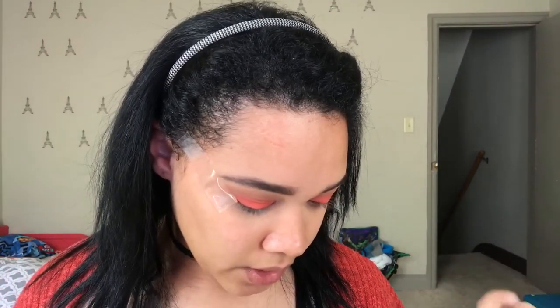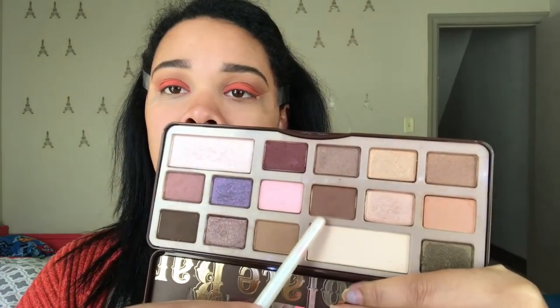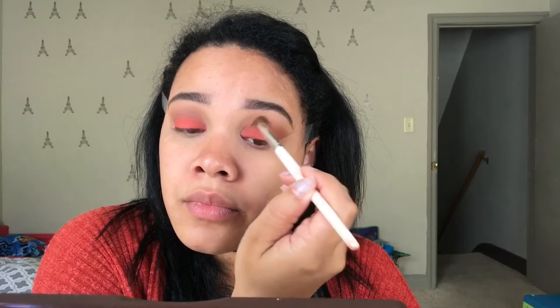And we're going to be using, let's see what color, okay. Let's use this brown color here, which looks like that. And we're going to put it on top of the orange red. Now we're gonna go back to that orange color, orange, red, whatever. And we're going to pat the color in a little more.